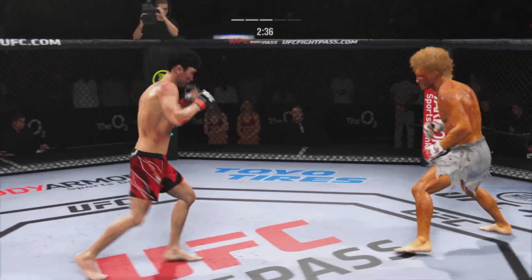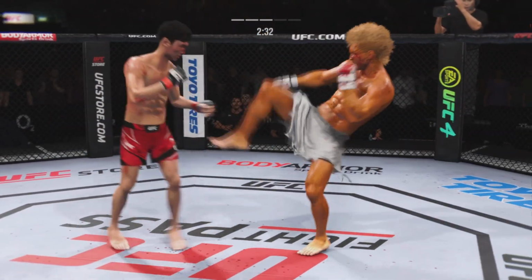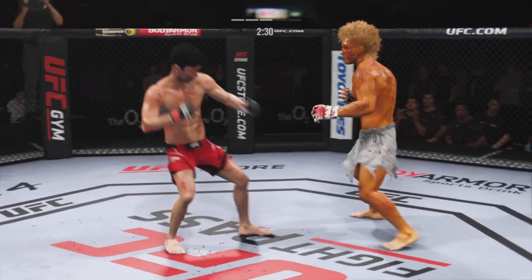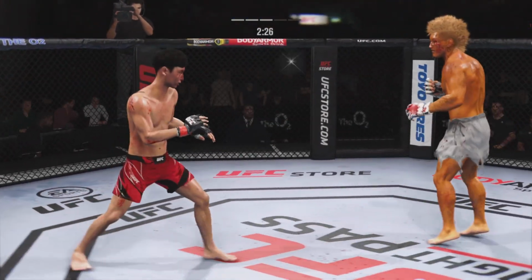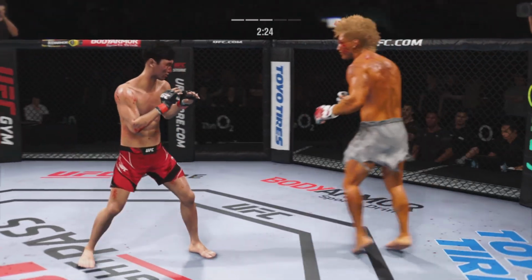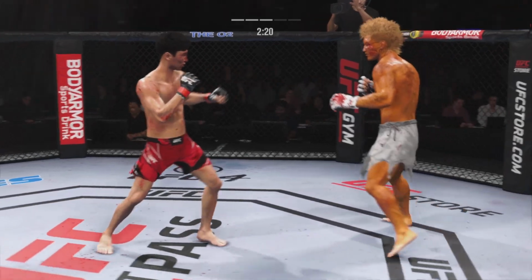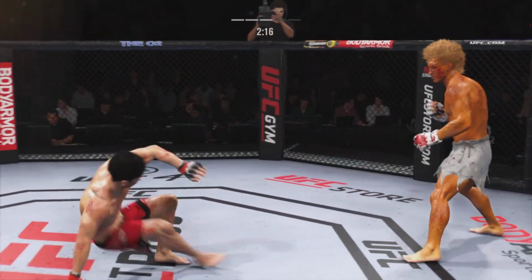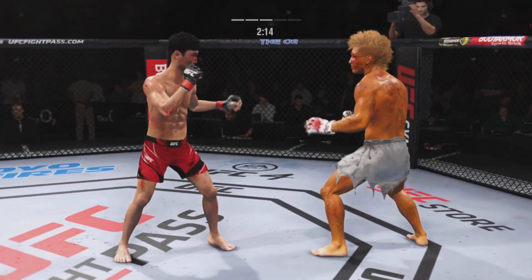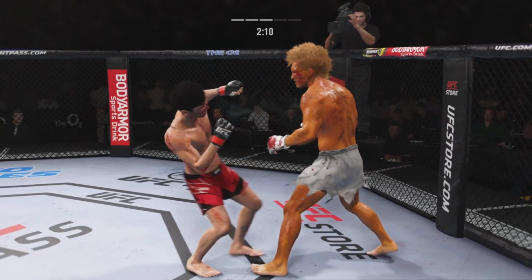Well, not sure if he's lighter on his feet or what it is, but these last couple of rounds, he's been far more aggressive, a lot more pressure. Oh, he's really starting to light him up now. Big kick lands. Oh, blocks that kick to the body. Nicely done. He's in trouble. He's hurt bad. Oh, straight right.